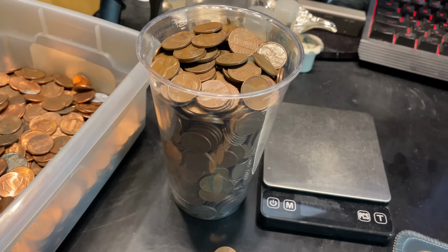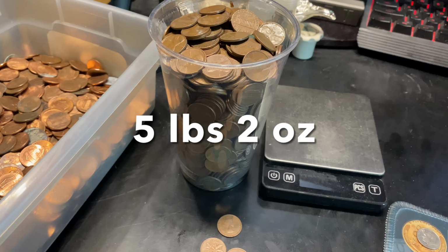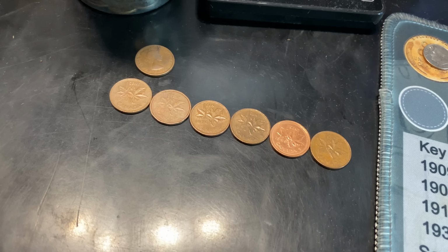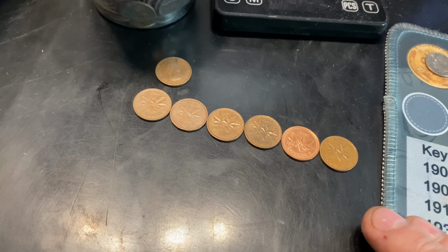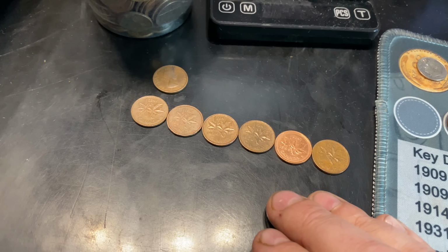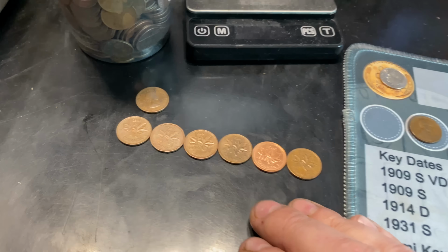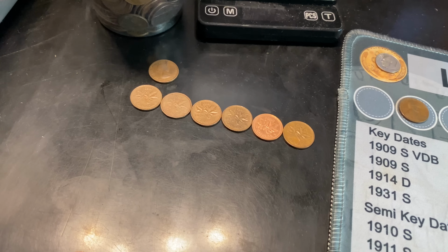We actually managed to eclipse 5 pounds of copper because we have 5 pounds, 2.5 ounces in that cup. We got 7 Canadian cents. Nothing to brag about there, but I have been separating the Canadian cents since the 100th episode because I might try to fill a book at the end of this series to see how far we get along with them.